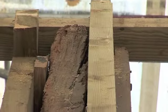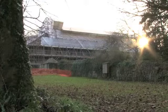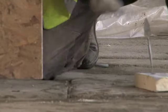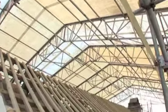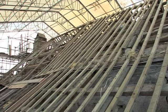The policy is to keep as much as we can. The brief is to save and conserve as much of the original fabric as is practically possible. We do have this contrast between adding in the services that we need to make it into a holiday let, but also preserving the historical integrity of the building. And really, the historical integrity of the building always wins.